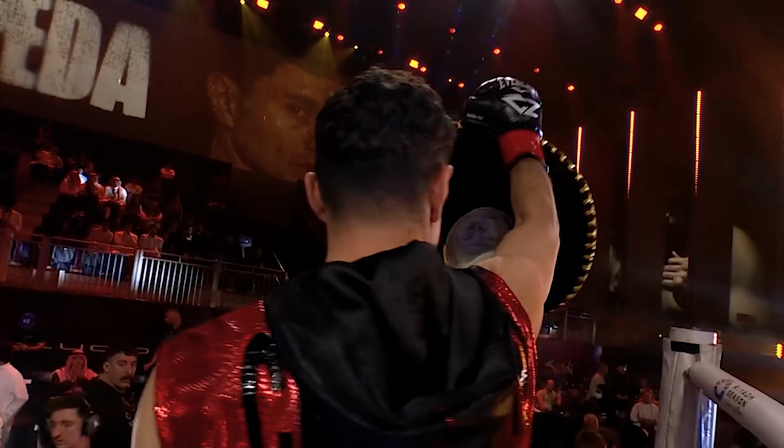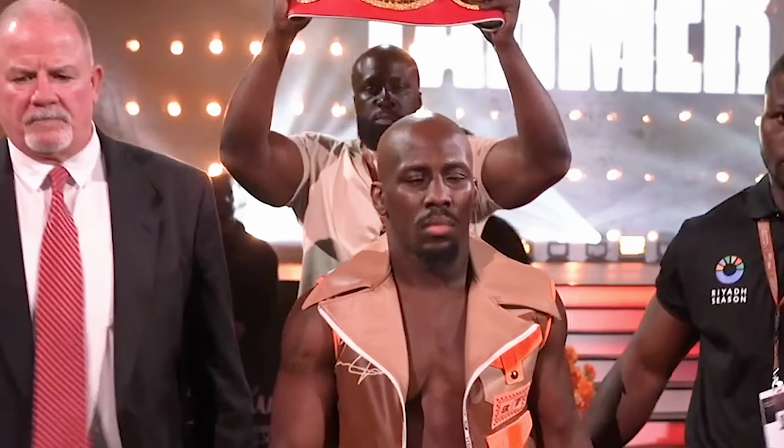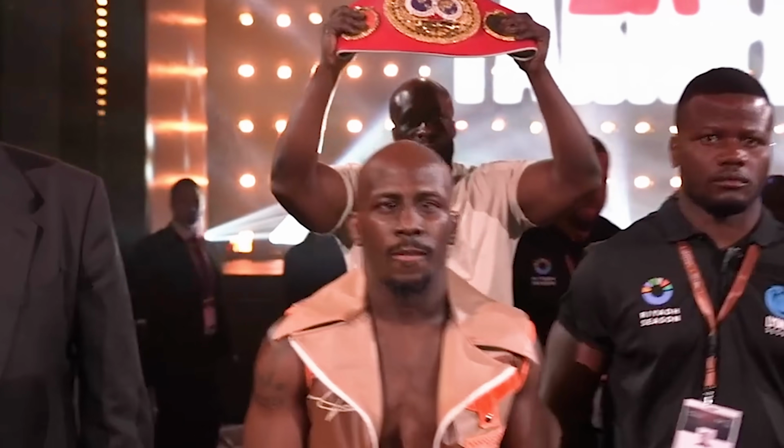William Camarón Zepeda. Tevin, two-time Farmer.